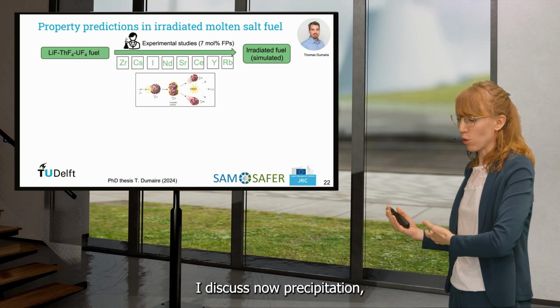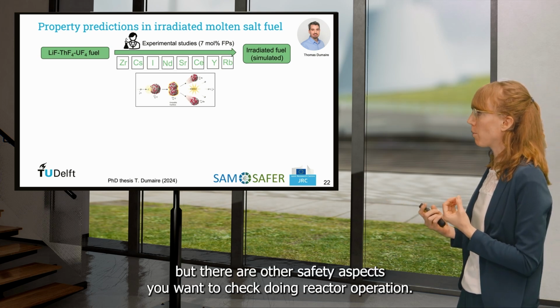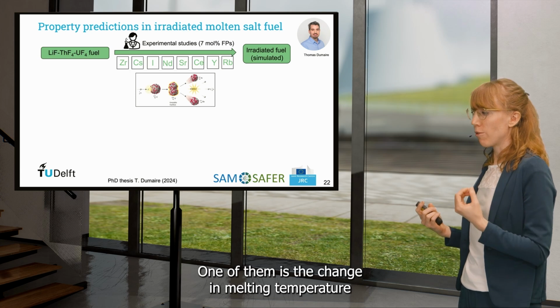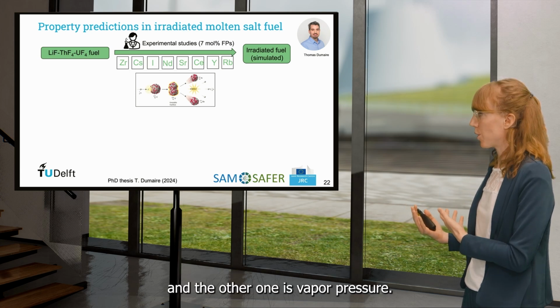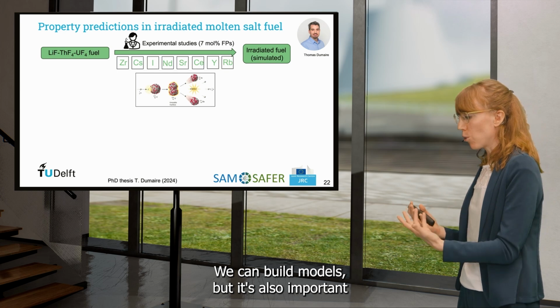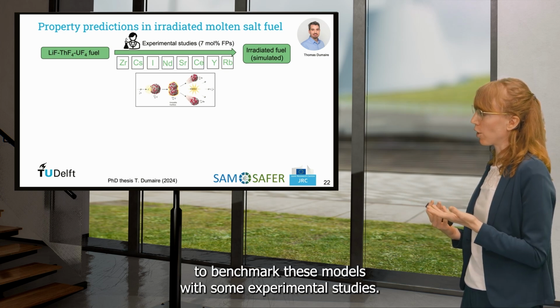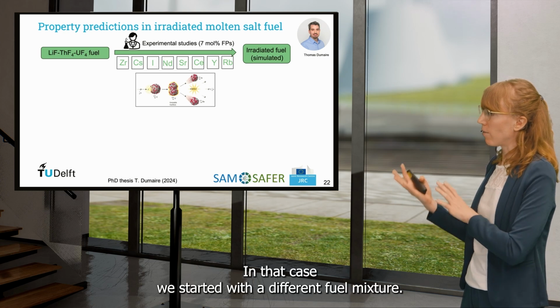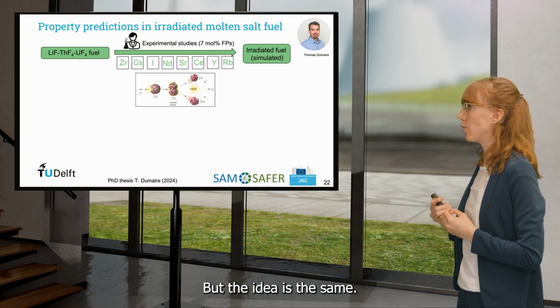I discuss now precipitation, but there are other safety aspects you want to check during reactor operation. One of them is the change in melting temperature, and the other one is vapor pressure. We can build models, but it's also important to benchmark these models with some experimental studies. In that case, we started with a different fuel mixture, but the idea is the same.